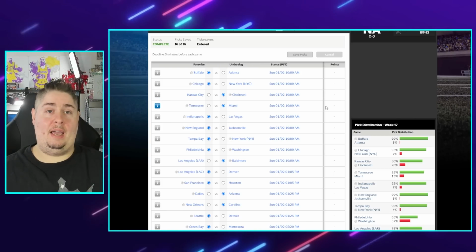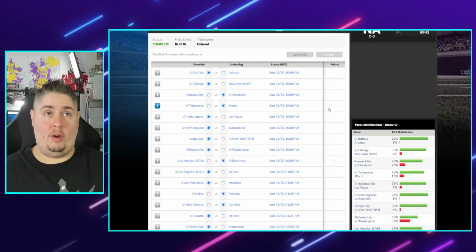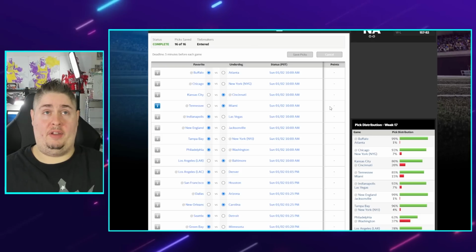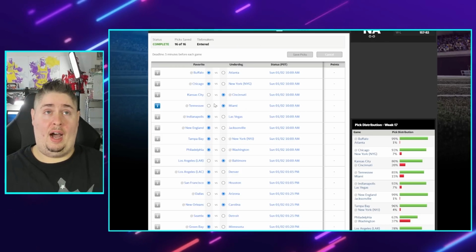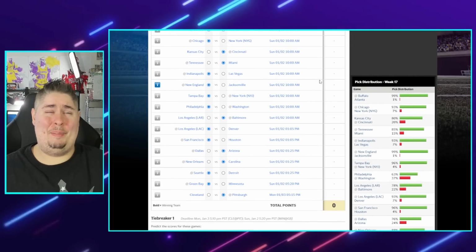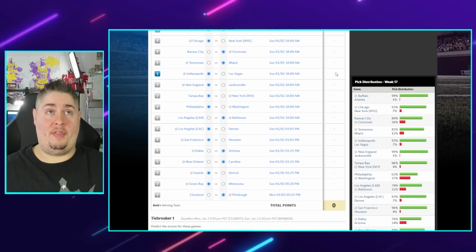I have Miami. Miami is on a winning streak right now, and I think that they are going to keep winning. Showed up great on Monday night against a team that really didn't have an offense with Ian Book. I really like Miami in this spot. And Tennessee, I'm not sold on Tennessee yet. I mean, if they had Derrick Henry running for them, maybe I'd think differently.